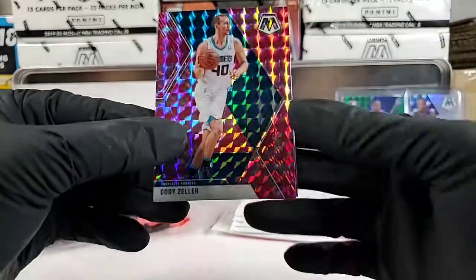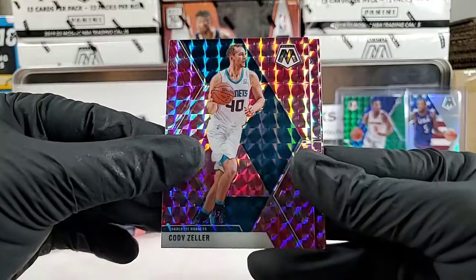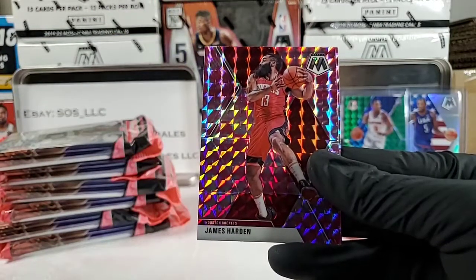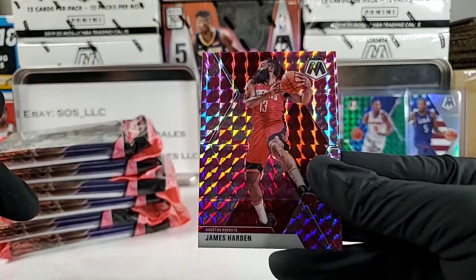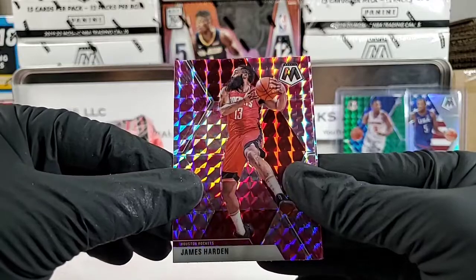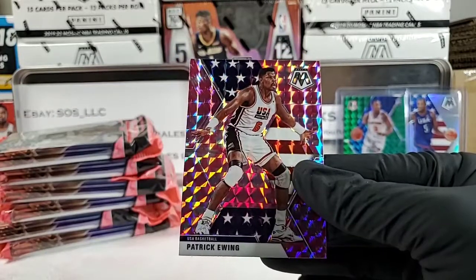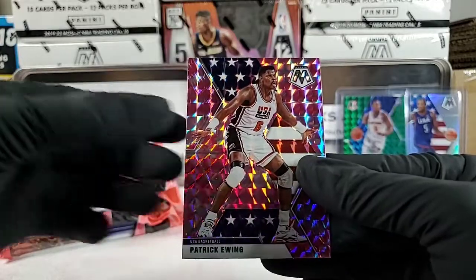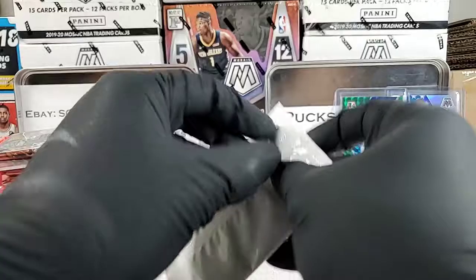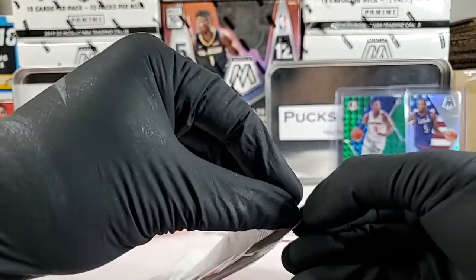Cody, the science teacher, Zeller, is going to start us off for the Charlotte Hornets. James Harden, this is a nice hit for the Houston Rockets. There you go, Bo. James Harden, pink camo. And a Team USA, Patrick Ewing for Team USA. Andrew P. Another one going to you, my man.